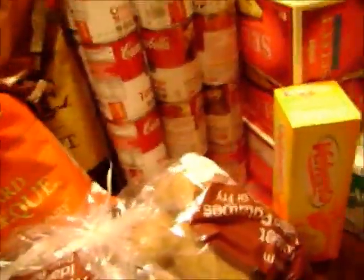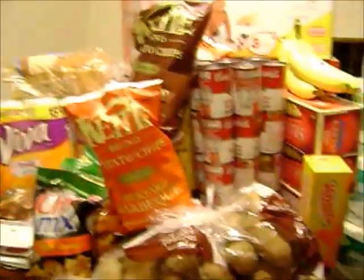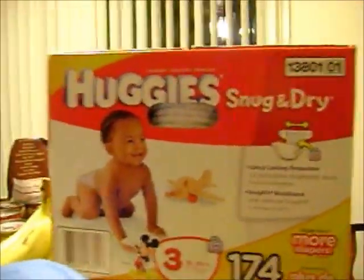And then the total savings today was $103.17. Now, I've been aiming for 50%, and I told everybody the other day that my New Year's resolution for couponing was going to be 70%, but I got these guys today, two huge, huge boxes of diapers, so I'm actually really excited.